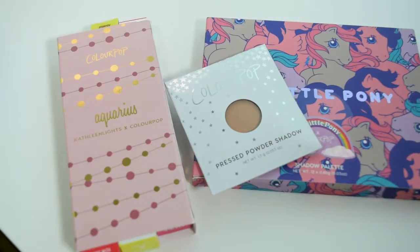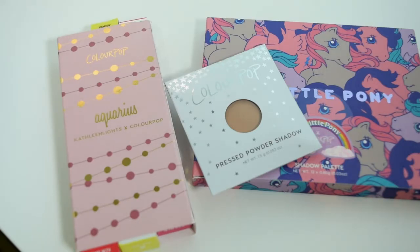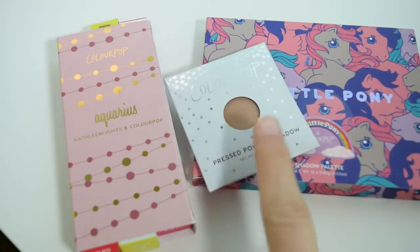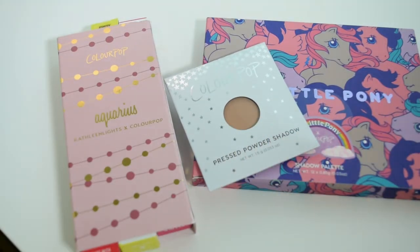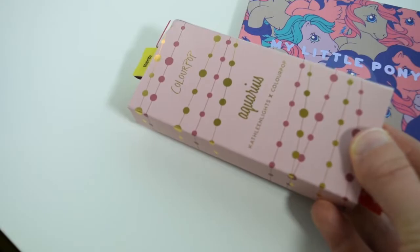Okay, so for Colorpop, this item and this item are gifts. I will not say for who, but they are gifts that I picked up, and I picked up this because it was free shipping on $30, and I was right at $28, so I picked up a single eye color, and that is for me. So the first thing I got was the Aquarius Kathleen Lights lip set.